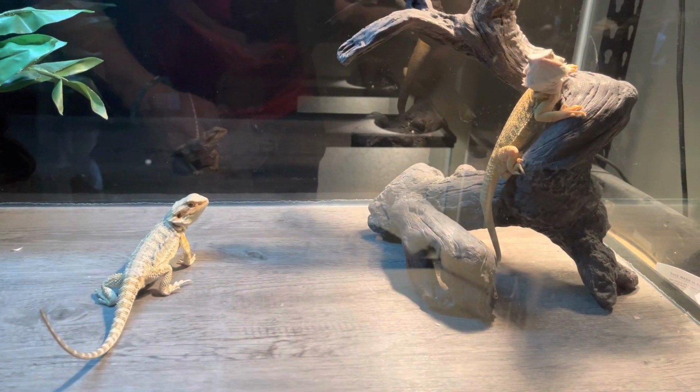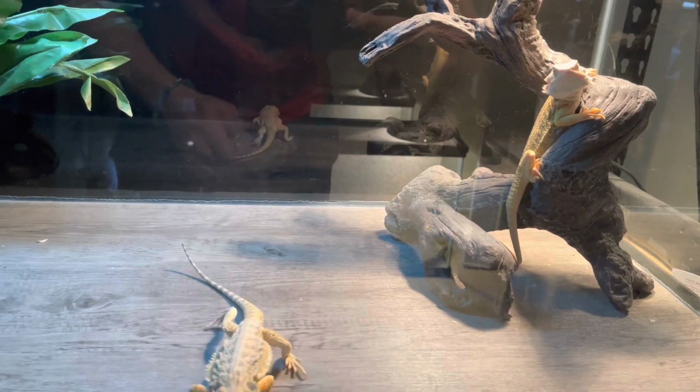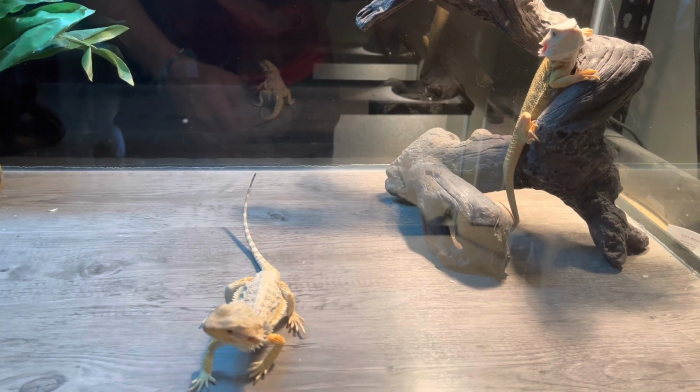So guys, I'm gonna start with these two guys first, the babies. And whatever they don't eat, then the big boys are gonna eat.